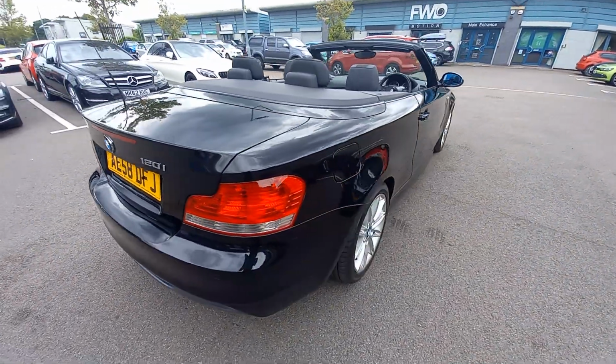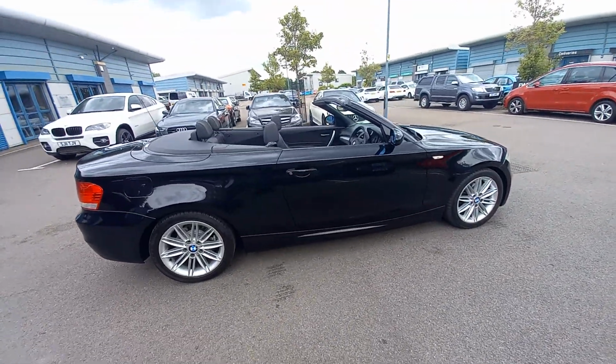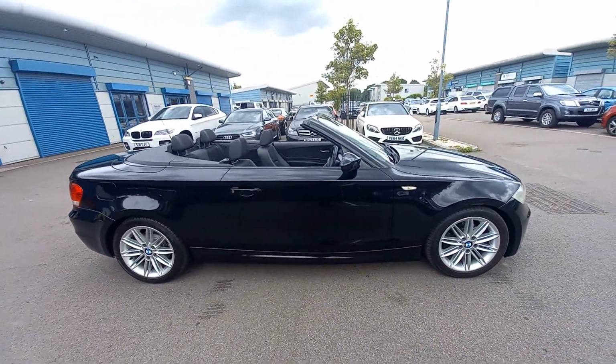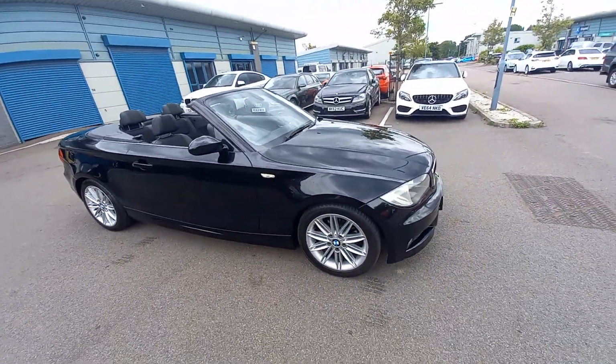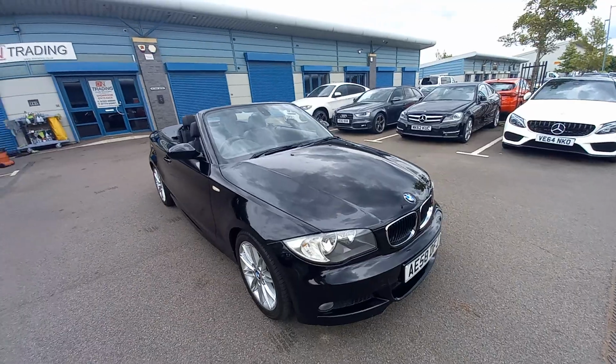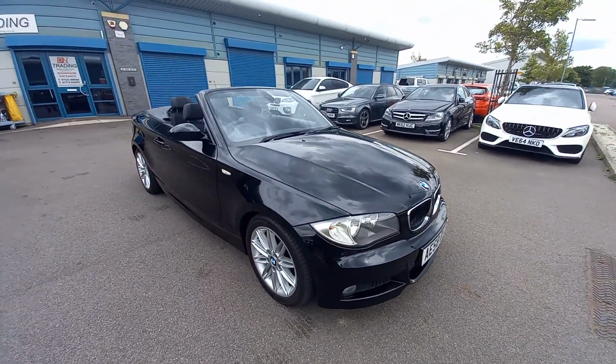Okay, so if you've got part exchange, please let us know. Provide us the full reg number and the mileage of your vehicle, and we'll give you a quotation. Also, we do provide finance on this vehicle. This is a 58, so it can be financed up to 3 years, this vehicle. So if you require finance, please let us know.